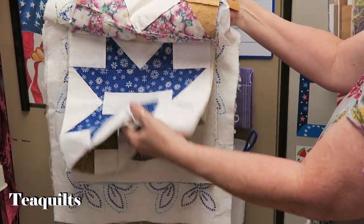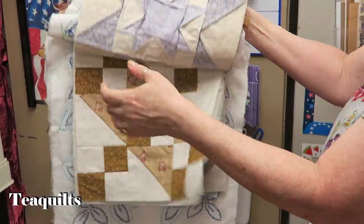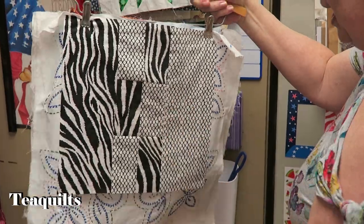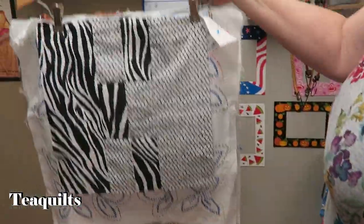And so when you collect the vintage orphan blocks, do you clean them up or is that just how they came in like that? Well, I do wash them and iron them. Because they look pretty clean. Yes. I try to spot clean them.